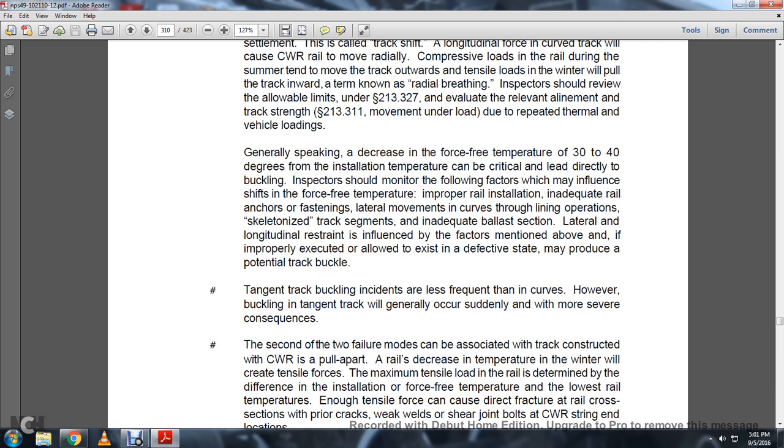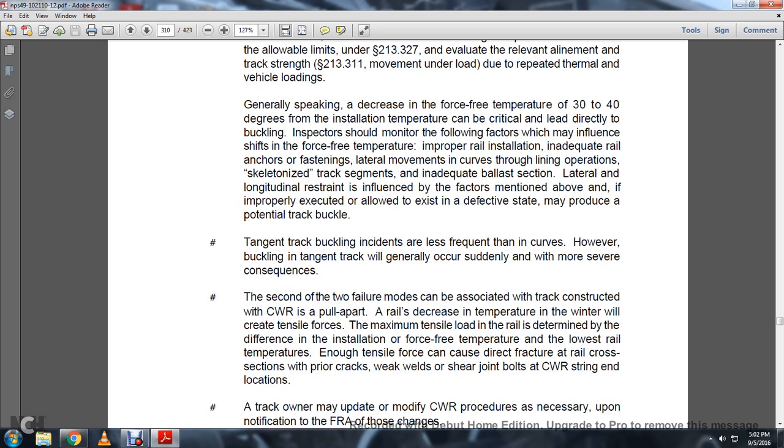Generally speaking, a difference of 30 to 40 degrees between the rail's free temperature and the installation temperature can be critical enough to lead directly to buckling. Inspectors should monitor the following factors that may influence the shift of force-free temperature: improper rail installation, inadequate rail anchoring, lateral movements in the course of lining operations, skeletonized track segments, and inadequate ballast section. Lateral and longitudinal restraint is influenced by the factors mentioned above, and improperly executed work or defects allowed to exist may produce a potential track buckle.